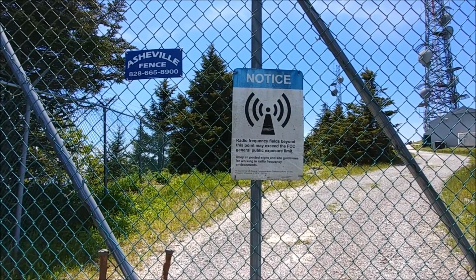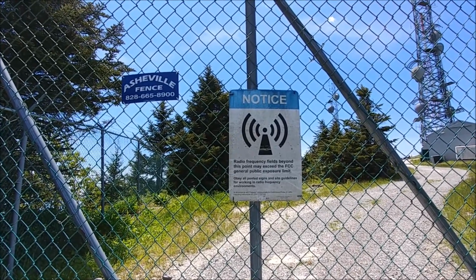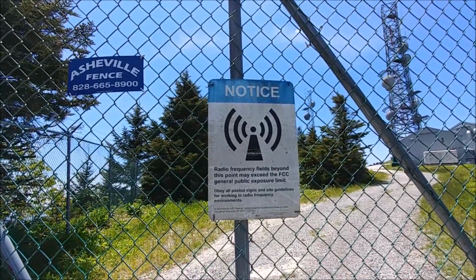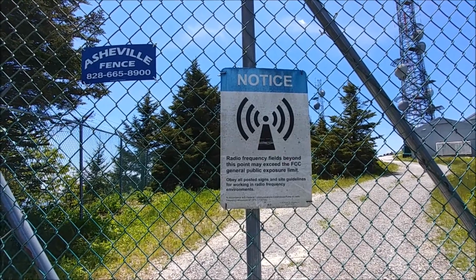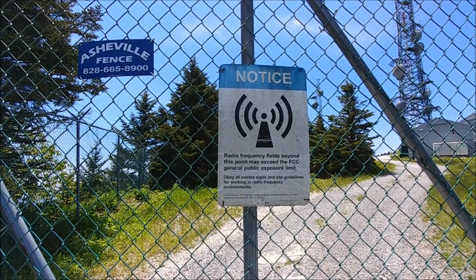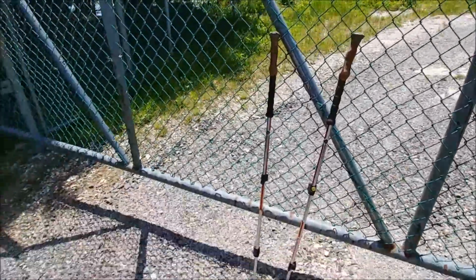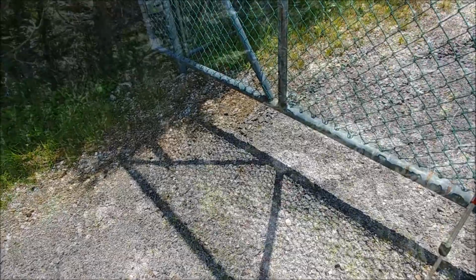Now I see why it's fenced. There's been no signs other than this one. It's for safety purposes. The radio frequency and probably the microwave frequency exceeds the safety limit. Oh well, wasn't up there long. I think I've done worse. But it was actually really easy to exit on this side. I just rolled right under the gate.